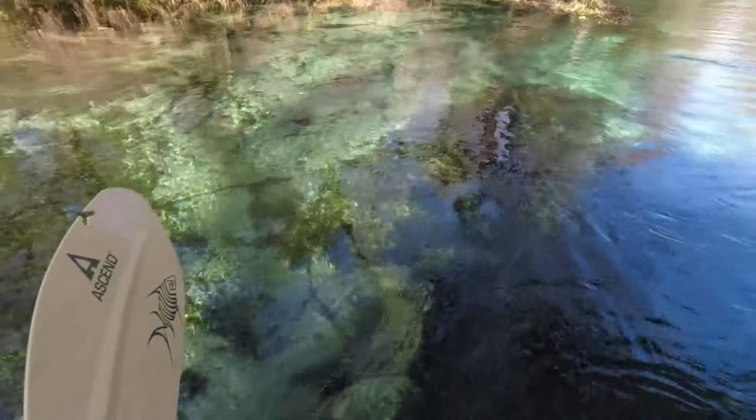So we have decided, I believe, to bypass the takeout point, and we're gonna paddle on out to the Santa Fe River and then paddle down to 129 Bridge. And that should be nice. So that ends up turning this into a 9-mile paddle. So it'll be several hours, but it'll be a lot of fun. Looking forward to it. Wow, this is absolutely beautiful.